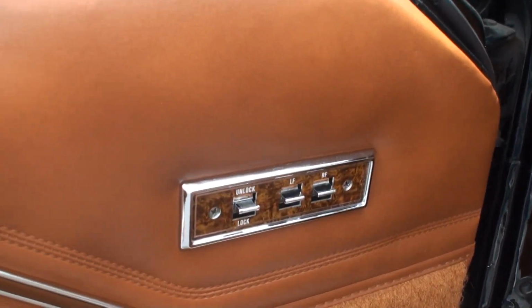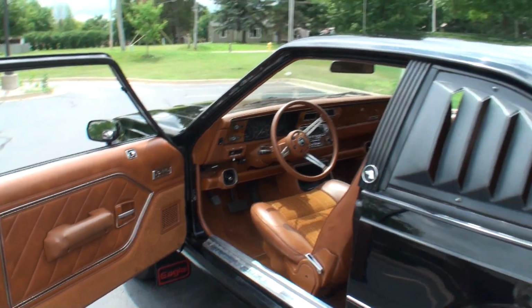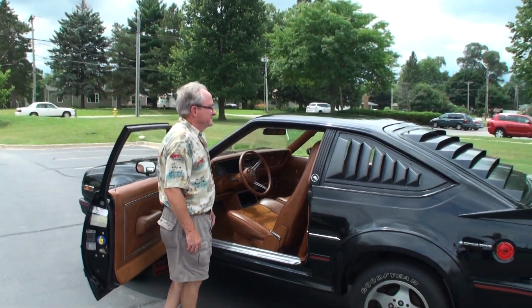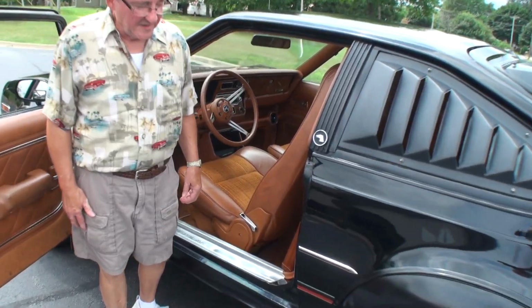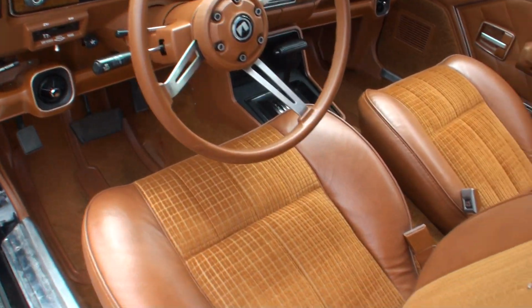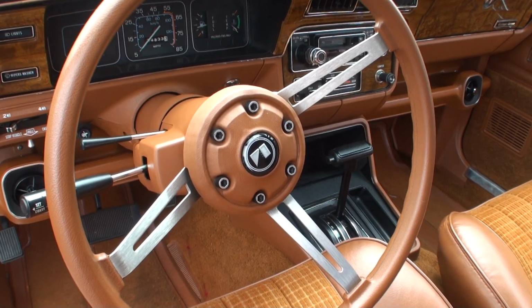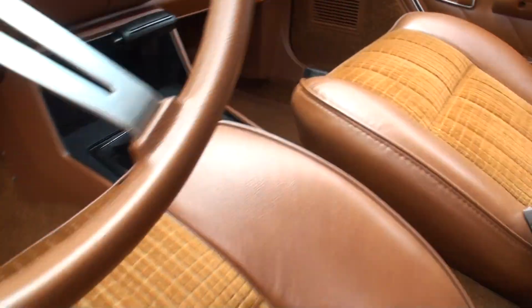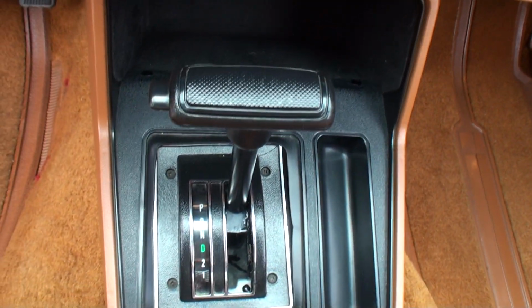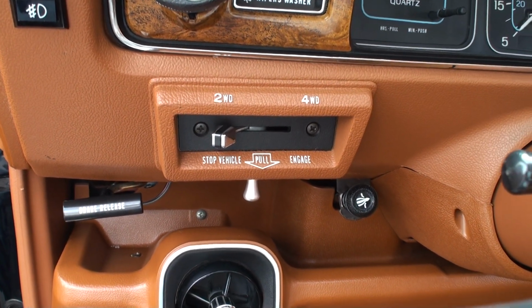Look at the options on this car. Jim, stand next to your car for a minute because I want to show people how tall the car is. It's got some ground clearance. I believe it was about 3 or 4 inches. It's got wonderful seats, very comfortable looking. We've got the American Motors logo in the center, the pedals, the shift. There's a factory installed digital stereo system. And here's your two-wheel drive, four-wheel drive, stop vehicle, pull to engage.